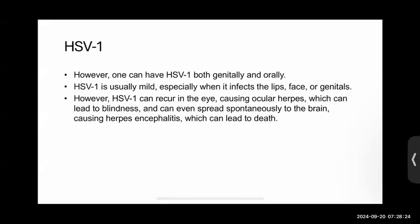Remember I said because of the prevailing circumstances now, the sexual contact, someone can have HSV1 both genitally and orally. And HSV1 is usually mild. And then it can affect the eye, causing ocular herpes, which can eventually lead to blindness. It can even spread to the brain, causing herpes encephalitis, which can eventually lead to death. Next slide.